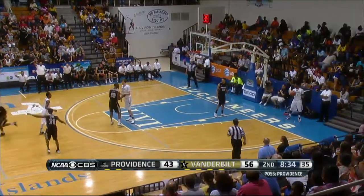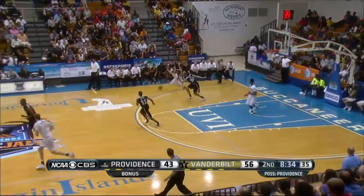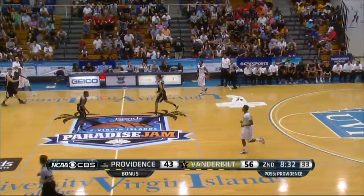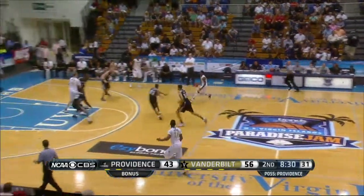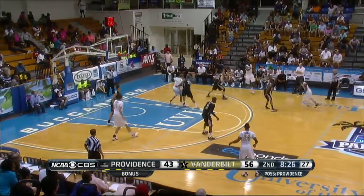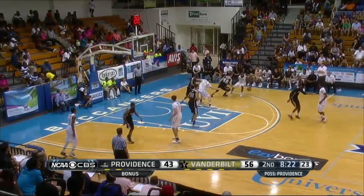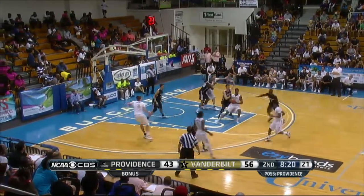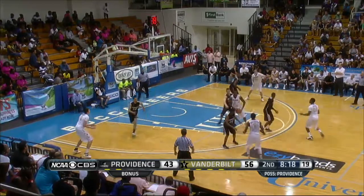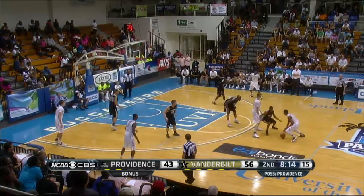And now pressure in the backcourt by the Friars. So the Friars down 13. They've got to get something happening in this game because they have not been able to guard Vanderbilt in the half court. They tried some zone, they tried some man. The execution by Vanderbilt has been excellent at the offensive end. Odom runs out of room at the foul line. To McClellan, will set up shop.